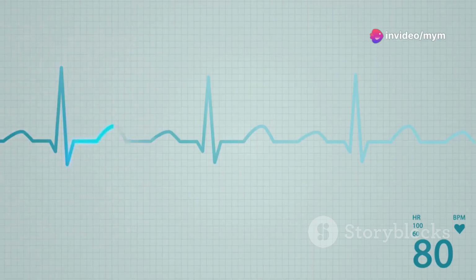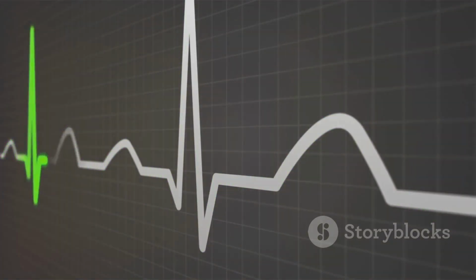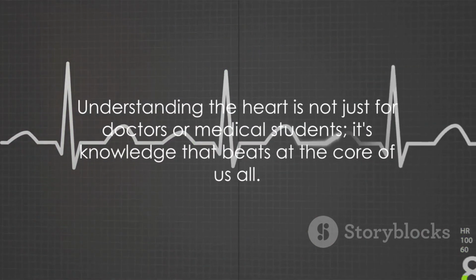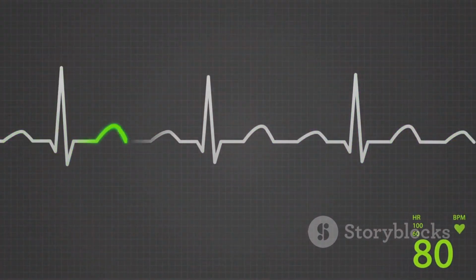On the physiological front, the heart operates through a fascinating rhythm of diastole and systole, where it relaxes to fill with blood and contracts to propel blood out. This dance is orchestrated by the sinoatrial node, the heart's natural pacemaker, which sets the beat at about 60 to 100 times per minute, influenced dynamically by the autonomic nervous system. Understanding the heart is not just for doctors or medical students, it's knowledge that beats at the core of us all.